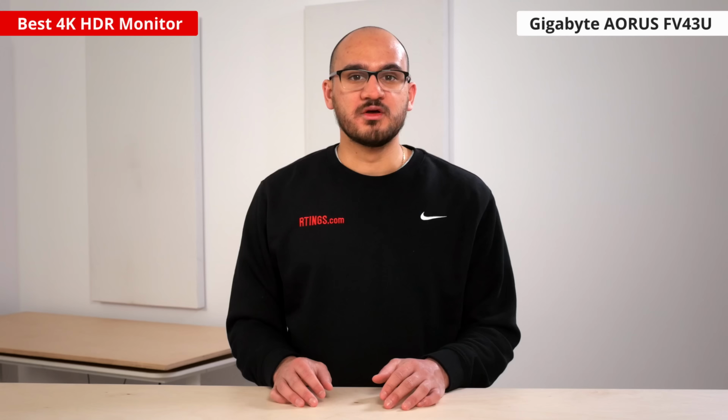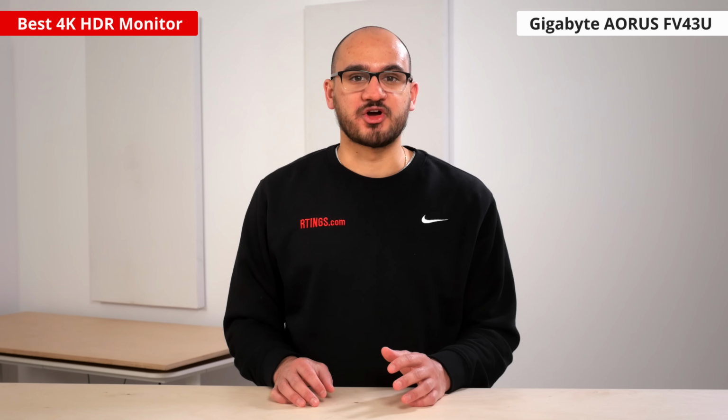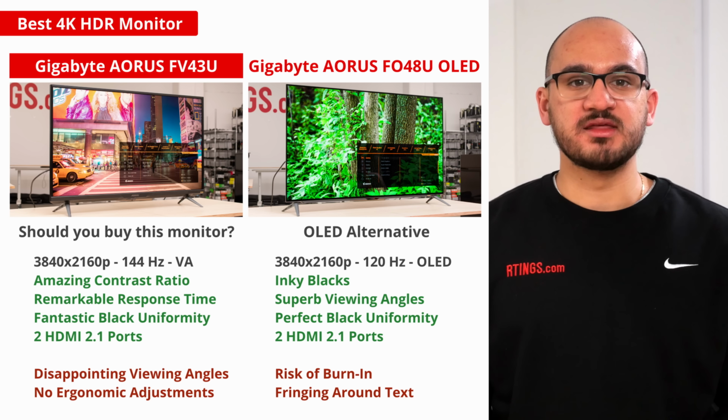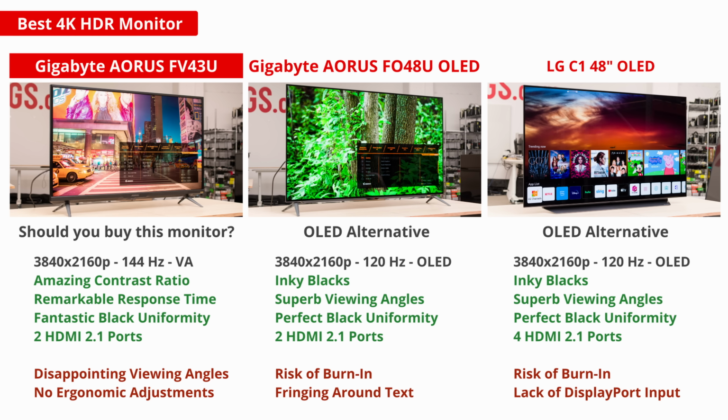There are a few other options available if you want the best HDR experience, especially in dark rooms. OLED displays are making their way into the monitor market, and the Gigabyte AORUS FO48U and the 48-inch LG C1 are two excellent options for HDR. Like the FV43U, the FO48U is an actual monitor with a large screen, and the LG is actually a TV we tested as a monitor. Picture quality is fantastic between them because they have perfect black levels, but OLEDs also have the risk of permanent burn-in when used as a PC monitor.